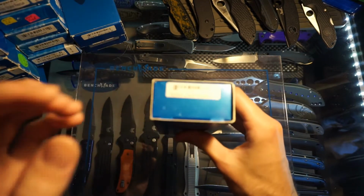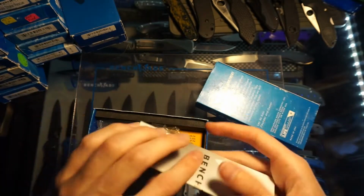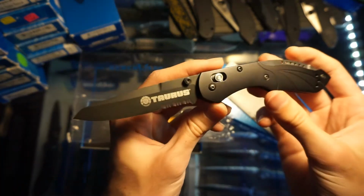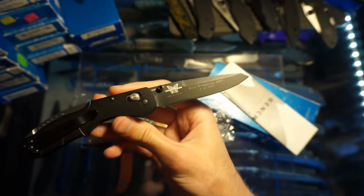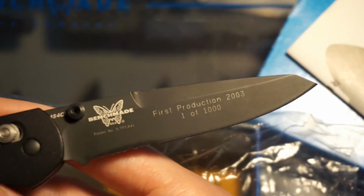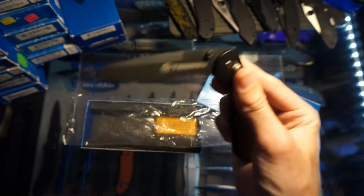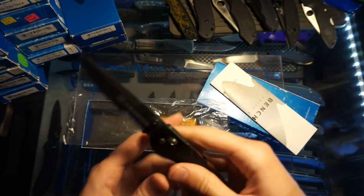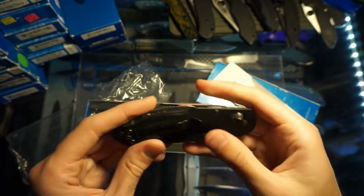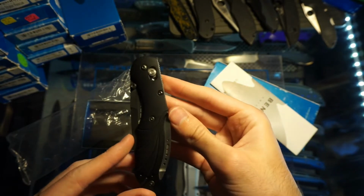2, 3, 4, 5, 6, 7, 8, 9. Okay, let's go right here. 923S-01 Black Taurus. Okay, I know which one this is. And I'm not, you know what? I was hoping it'd be one of the cool colored versions. They did a bunch of colored runs on these switchbacks. So I was thinking, I won't keep it. But something that may make, I don't know if I'll keep it or not, but it's first production run, number 1 of 1,000. So it's the first one they made after the prototypes, which I've never had that, you know, number 1 of the first productions. So that's kind of cool to me. And this is a switchback, which means it's got the main blade up front, and then it's got the little guy in the back. Pretty cool.